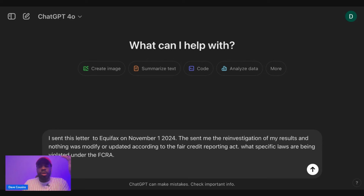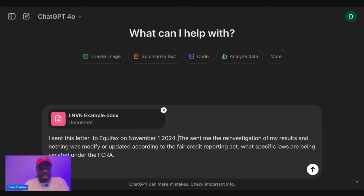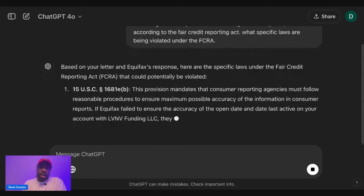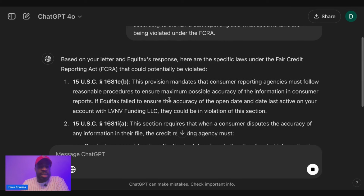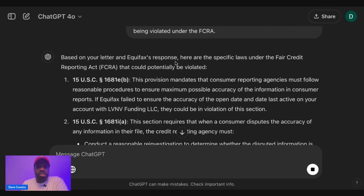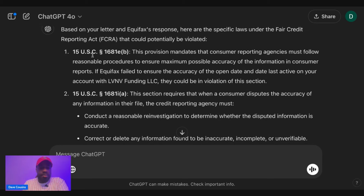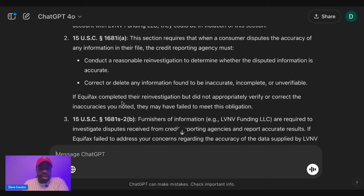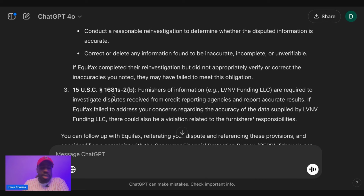So what you want to do is, like I said before, attach that letter that you sent off before. Now from there, ChatGPT is going to break down everything and the specific laws to help you file a complaint. Once it goes over some of the things based on your letter and Equifax's response, here are some specific laws under the Fair Credit Reporting Act that could potentially be violated: 15 USC 1681e(b), 15 USC 1681i(a), if Equifax completed their investigation and did not properly verify or correct, and 15 USC 1681s-2(b).